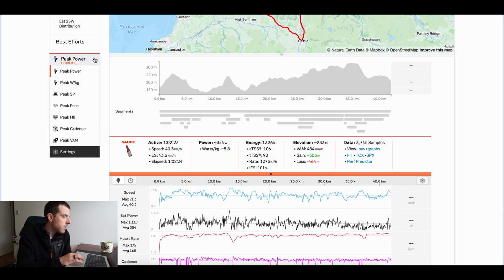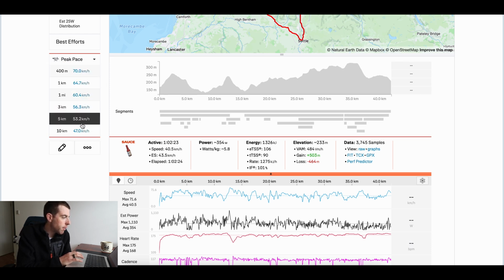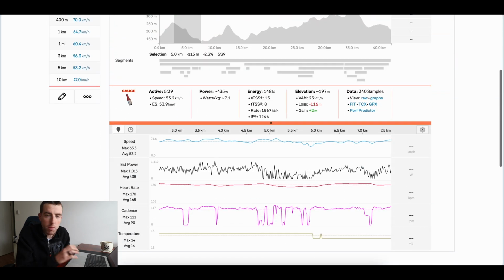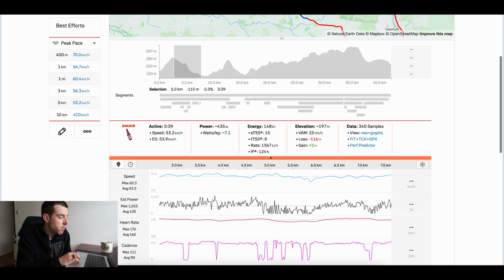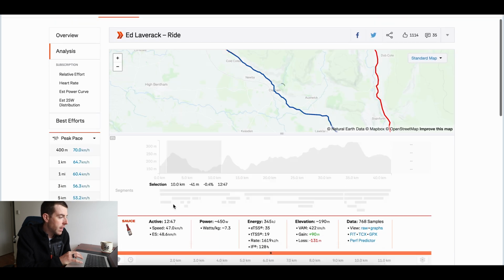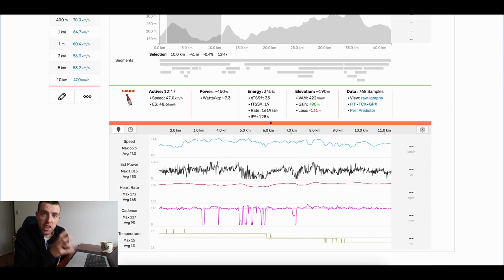If we look at the peak pace, for example, the highest 5 kilometers, the fastest 5 kilometers of the whole race, it's this section here. Now we are in a cross tailwind, but I knew this would be a fast section. So in terms of producing big effort, I didn't really think about doing that here. Same goes for the fastest 10-kilometer section. It's virtually in the same place.